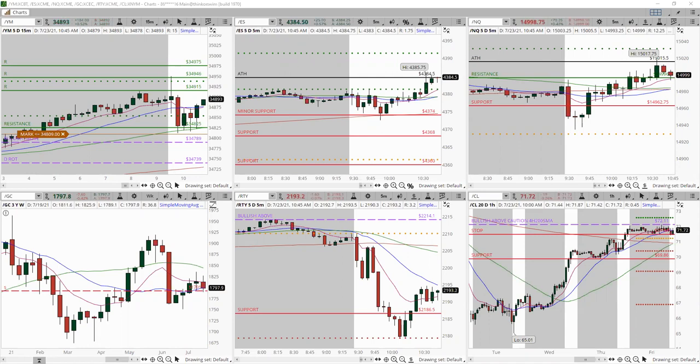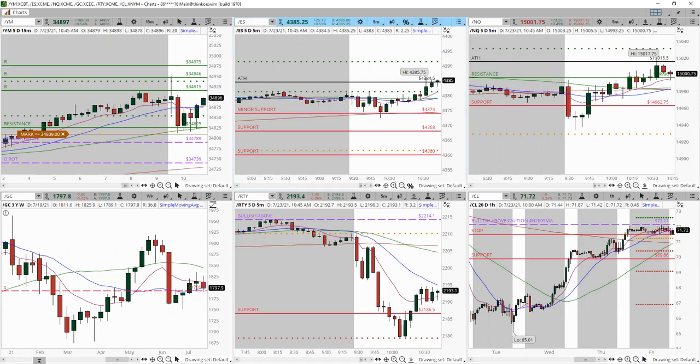Two-minute rotation in ES here. I don't want to stick around for the rest of the day and hold S&P as a swing overnight, because it does look like that. So it didn't violate that 82 and a half. Well, you still don't know yet what it's going to do.